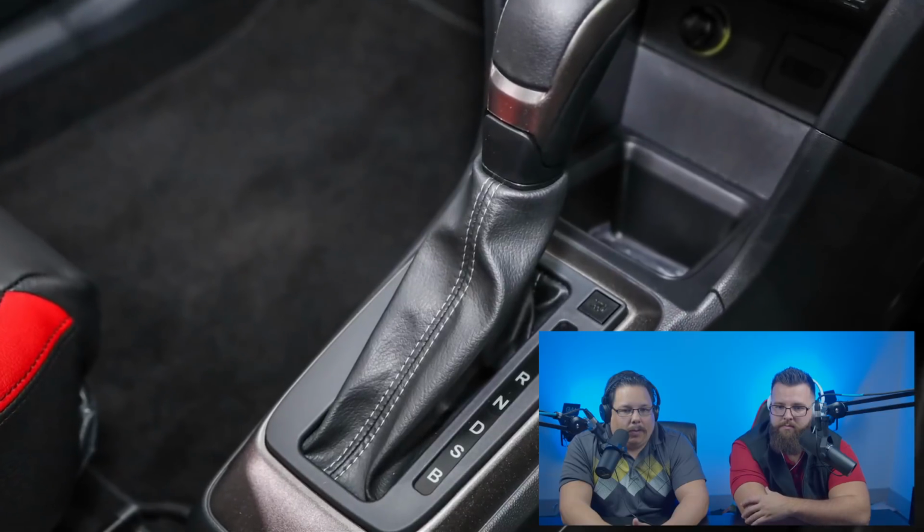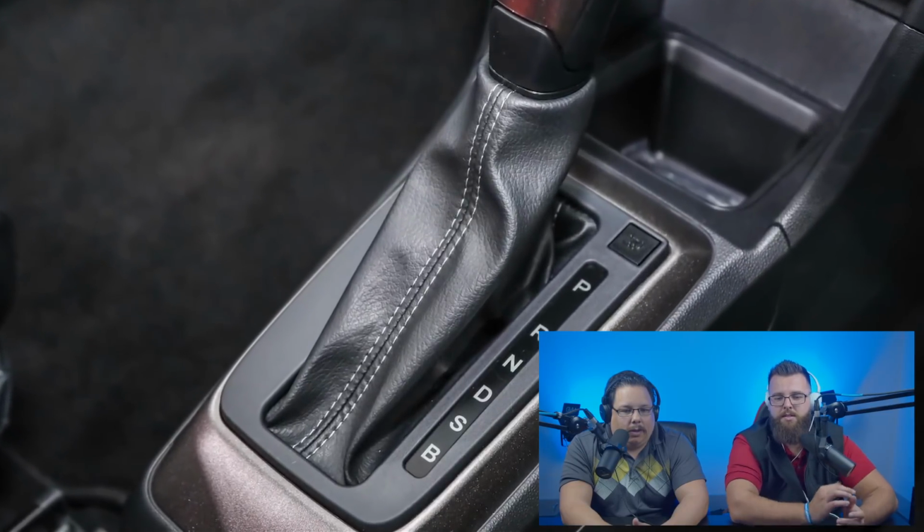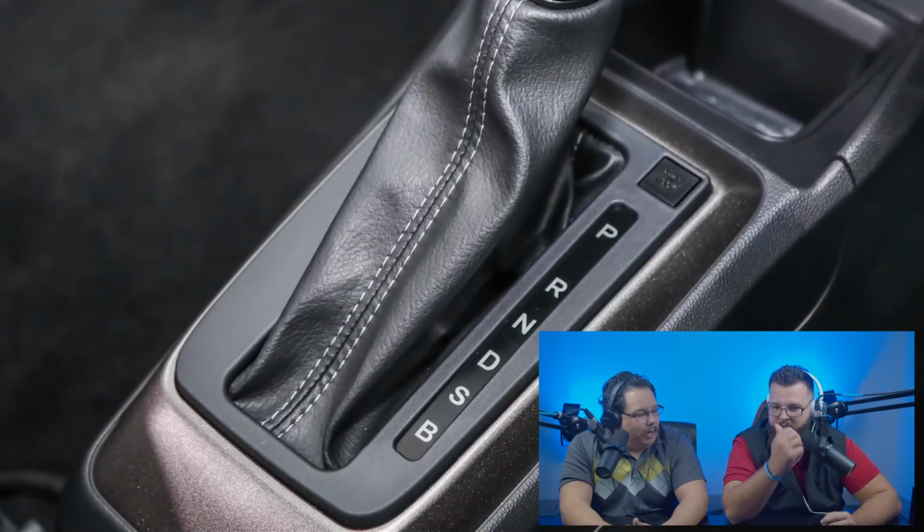Another minor change is the S and B driving modes in the gear lever, replacing the 3 and 2 modes from before. S is for sport, while B is for braking when going downhill.